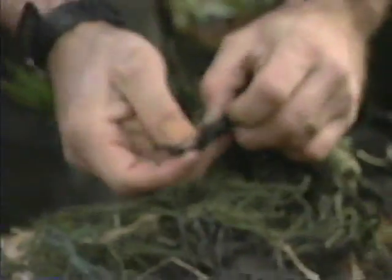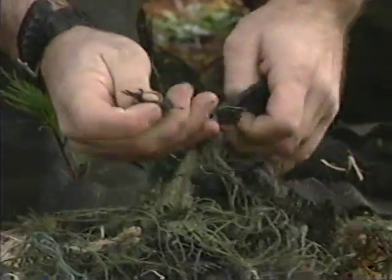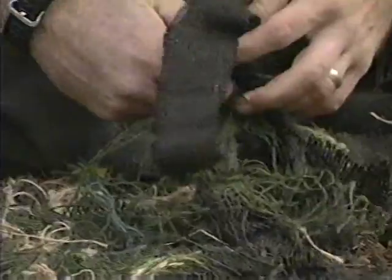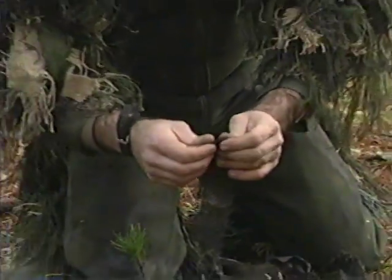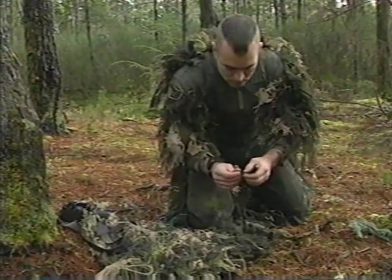One thing to remember, your camouflage is never really done. And that's why you're always inspecting prior to actually starting your stalk, your suit, to make any additions that you need to make, or like I found, colors that really didn't fit in too well with the scheme. And now I'm just going to go ahead and fray this stuff, just pulling out the strands from the side.